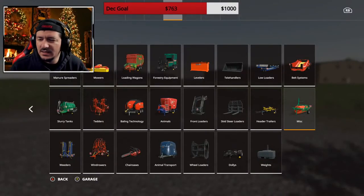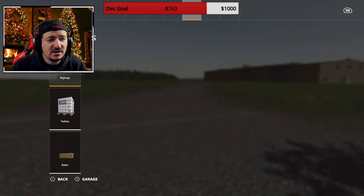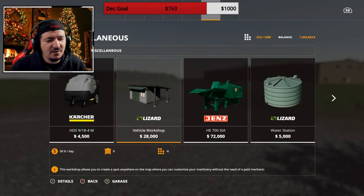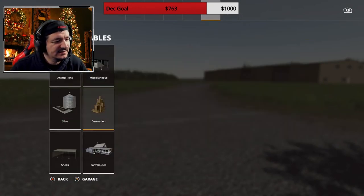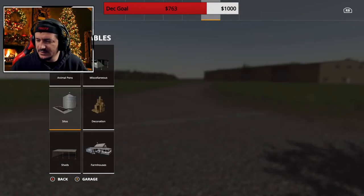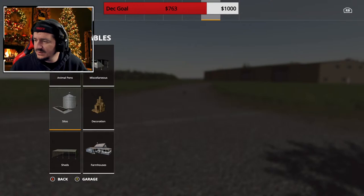All right, the next one after that one, we have some buildings to go over. We have one that is called exactly buildings. So let's go over and find these buildings. Okay, where is this buildings? Let me take a look real quick. Buildings, machinery sheds. Where is buildings under? Decorations, maybe? Oh, okay.